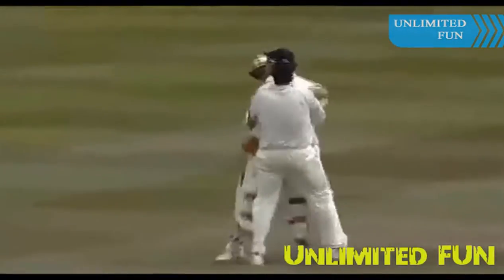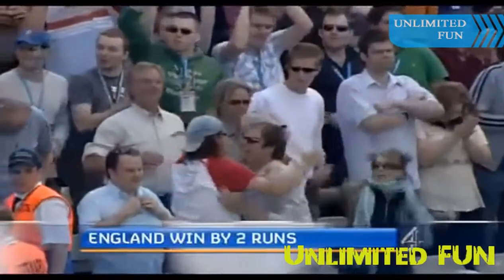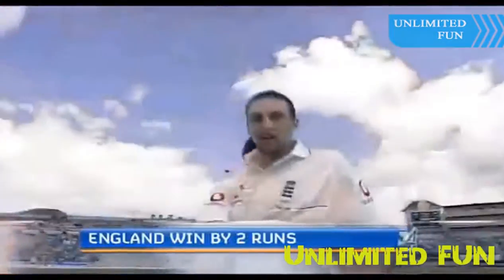Faces of the batsmen and joy for every England player on the field. Victory by 2 runs for England. Harmison has got the wicket and Jones has somehow managed to scramble across and dive and get both hands around the ball to end one of the most thrilling games of cricket there's ever been.